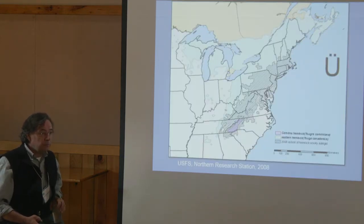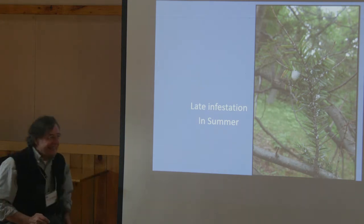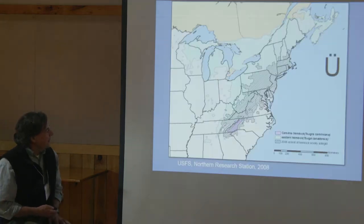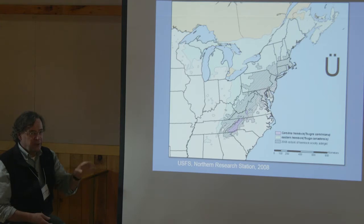What? This? That's a spittle bug. I'm sorry, I was trying to move along because last time I did this, I was way behind. That's a spittle bug. Actually, this is not a spittle bug. It's supposed to be a North Star, but on some computers it turns out weird.